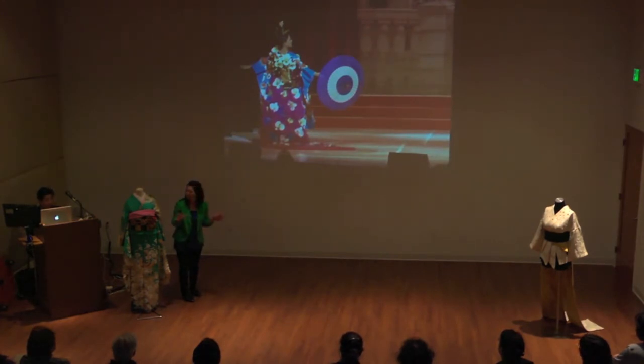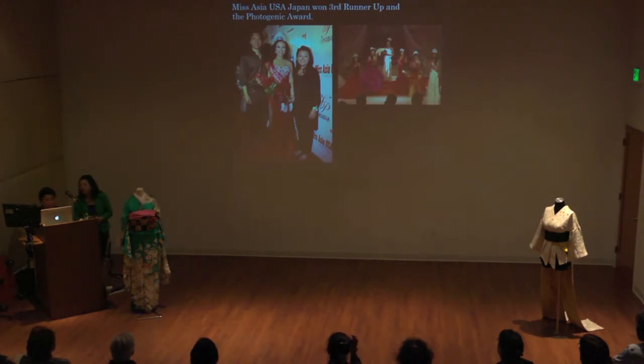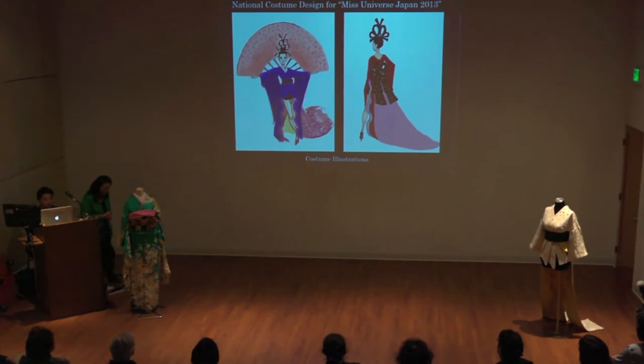any in the 5th round. So after she got the costume, she was on the stage, and she won the 3rd round. Yes, we were very surprised. Of course, she worked hard, and then we got the award, and also she got the photogenic award too. Yes. And then next year, another opportunity came up for Miss Universe Japan.